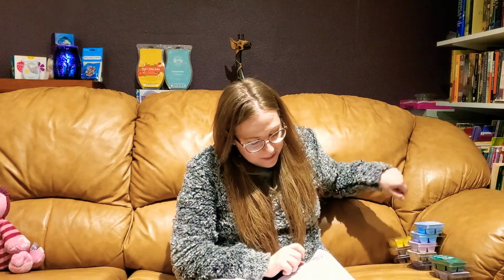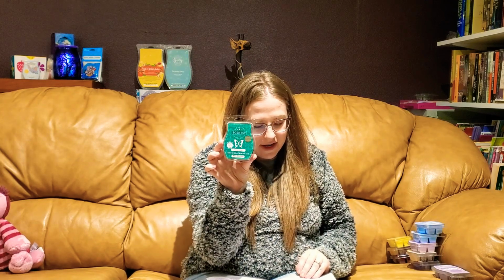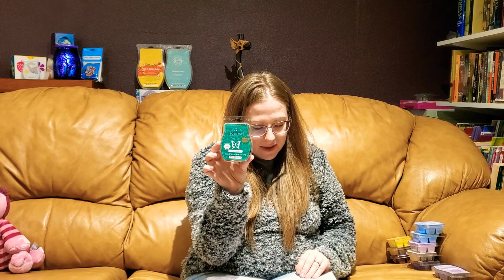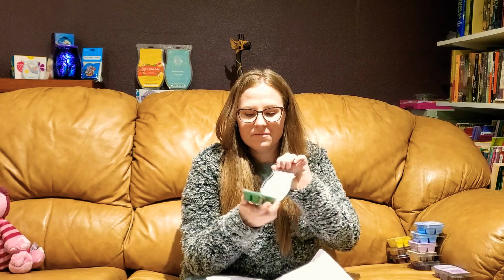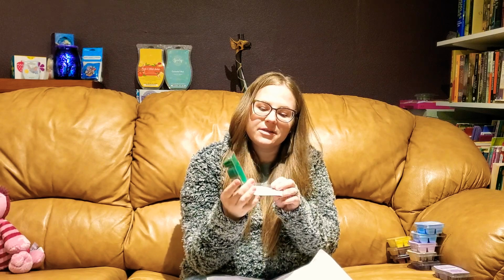Okay, so for number 11, this was August's scent of the month, and this is Aloe Vera and Ivy. Cool aloe entwined with climbing ivy and a splash of watery melon. This is really good. And look at the color of this wax. It's a nice, pretty green wax.